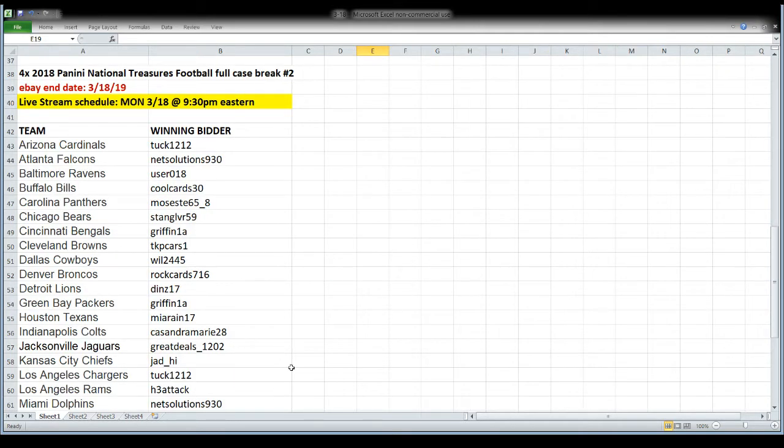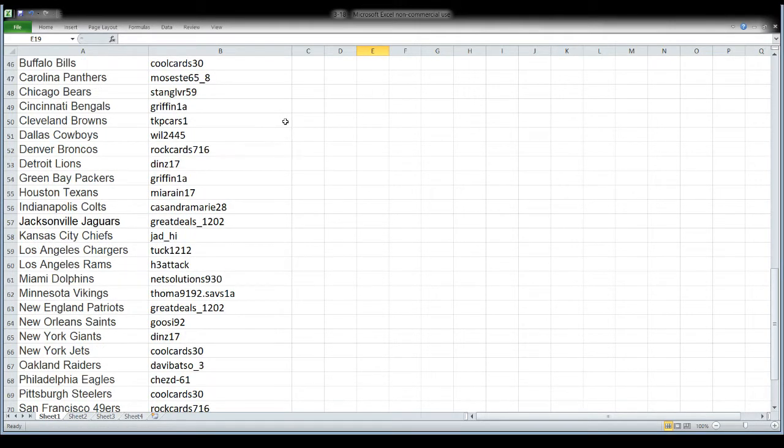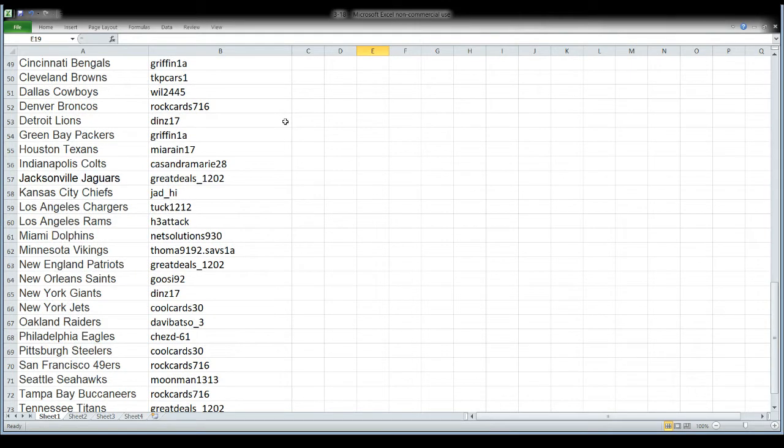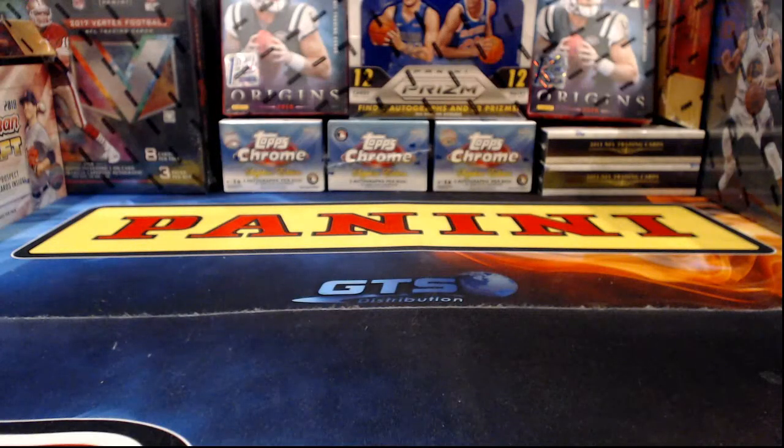Sometimes it happens. So this is a 4-box case break of 2018 National Treasures football. This is a full case. It's break number 2. And, of course, it also ended tonight on eBay Monday night, the 18th of March. Same format. Team names are on the left-hand side, and our eBay user IDs are up in lights there across from your team on the right-hand side if you are the lucky winning bidder in here tonight.